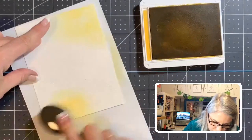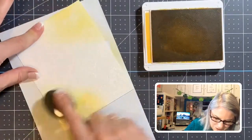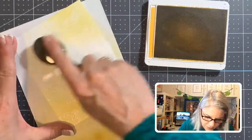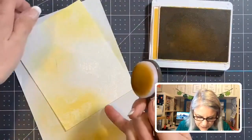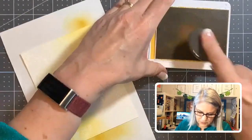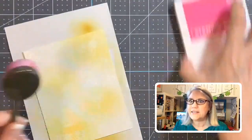Got some cat fur going around here, or maybe it's my fur, I don't know. There we go. All right, we've got some yellow in there, and then let's do a little yellow in the middle. Okay, and when you start on the paper, not on the scratch paper, you have to start very light. Okay, and like I said, I've got another cat hair. Oh my goodness. There we go. Okay, and just a little bit more over here. Okay. Now let's come in with the Magenta Madness.